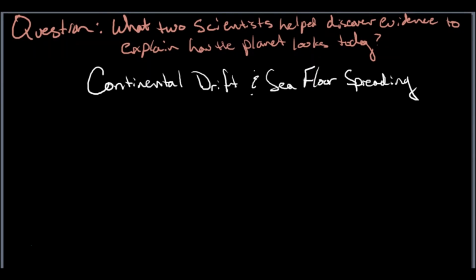The question we're going to answer today is, what two scientists helped discover evidence to explain how the planet looks today? And to answer this question, we need to explain continental drift and seafloor spreading.